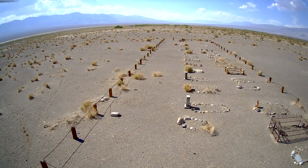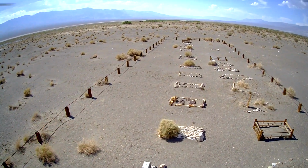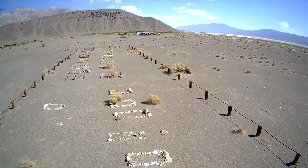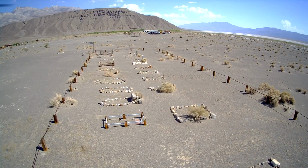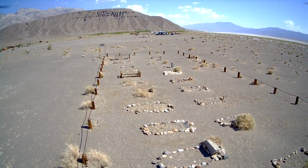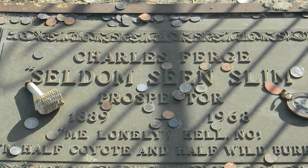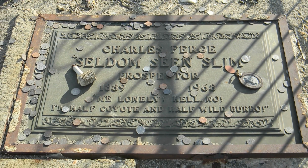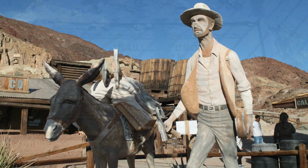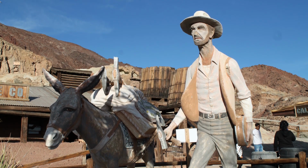When asked if he would ever get lonely, he would reply, "Me? Lonely? Hell no. I'm half coyote and half wild burro." This is actually written on his grave marker. Slim died of cancer in 1968 at the age of 79. For the last 50 years of his life, he was the only resident in Ballarat. His grave in Boot Hill isn't the only place you can find a tribute to Slim. There is a large statue of him and a burro in Calico Ghost Town near Barstow, California, and a somewhat lifelike mannequin of him inside the mine ride at Knott's Berry Farm in Buena Park, California.